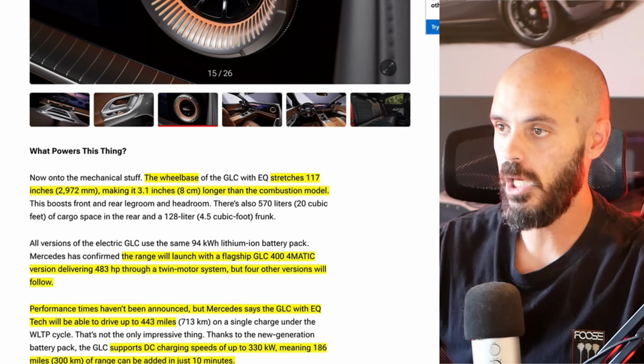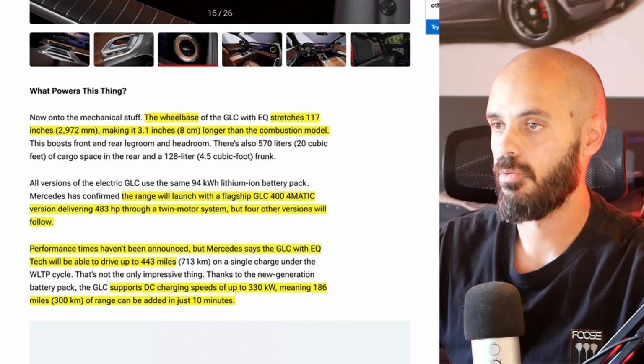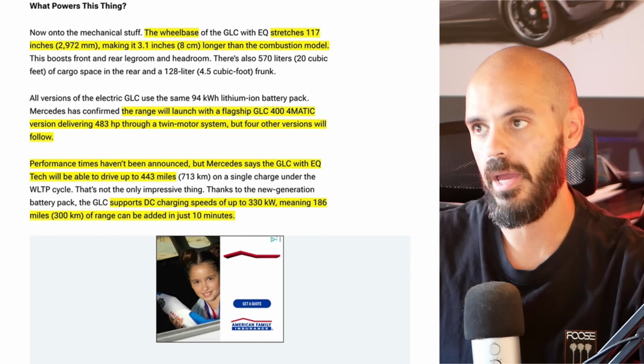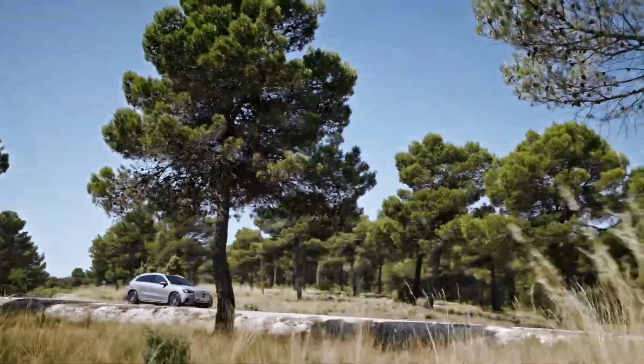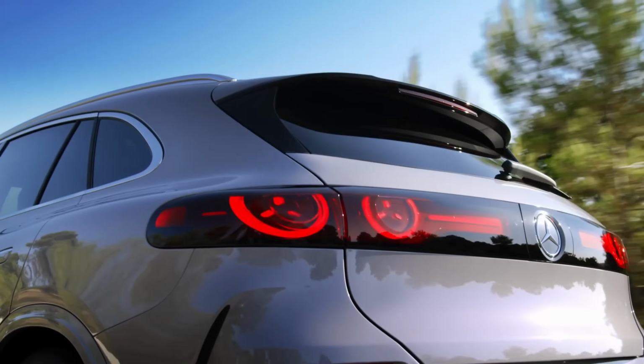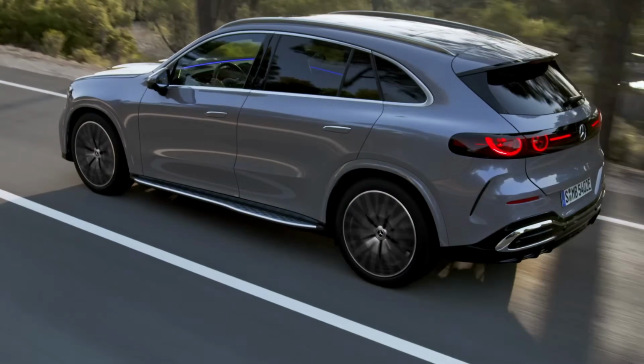The wheelbase stretches 117 inches, making it 3.1 inches longer than the combustion model, and that is usually what we have in EVs. They stretch the wheelbase out, even though in this case it really does not look like the wheelbase looks off, like they almost every single time do in EVs.